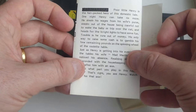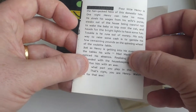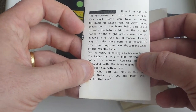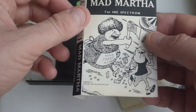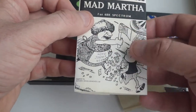So poor little Henry is the henpecked hero of a domestic tale. One night Henry takes no more. He steals his wages from his wife's purse and sneaks out of the house, carefully not waking the baby or tripping over the cat, and heads for the bright lights of some fun. The trouble is he runs out of money. Oh right, okay, because of gambling. He's a gambler. So that's Henry running away from home. I don't know where he's going to gamble.